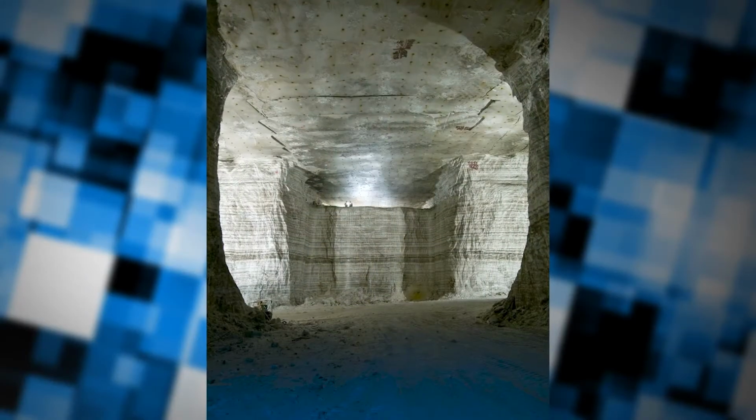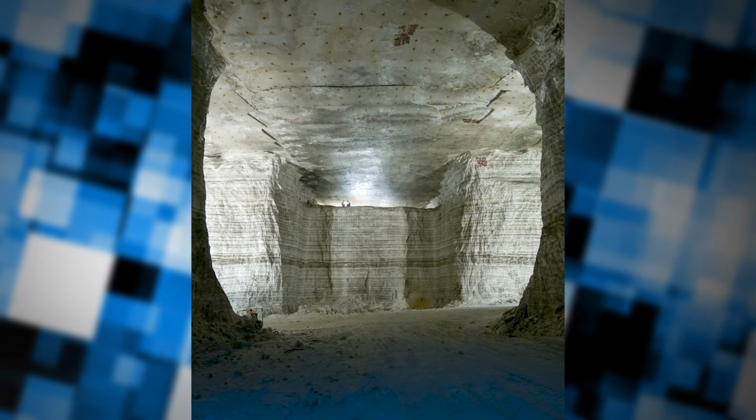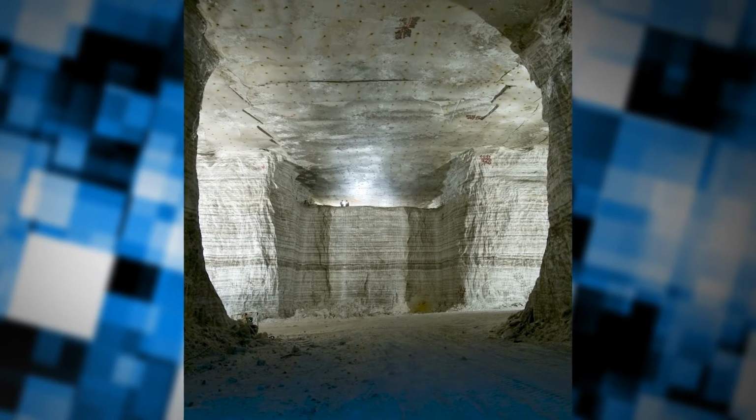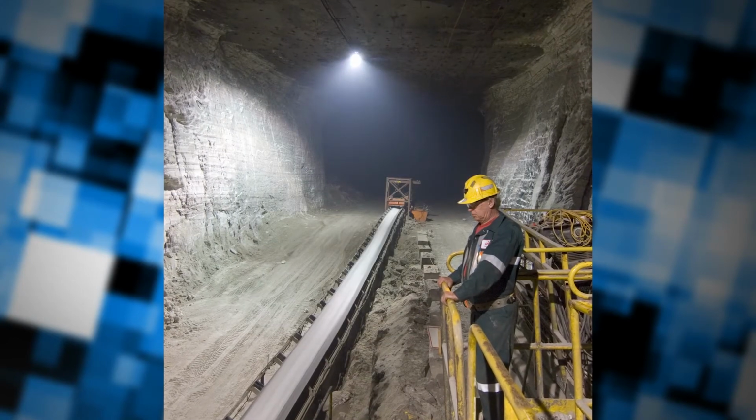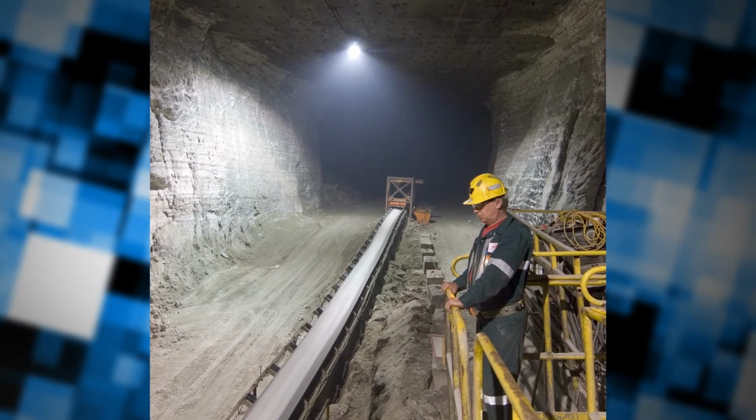How high would it be when you're excavating in these rooms? The height depends on where we're mining and how far we've progressed. But once you're done with the opening, a heading as we call it, you're looking at about 54 feet wide and about 60 feet high underground. Perfect, I don't have to worry about bumping my head then. Definitely not.